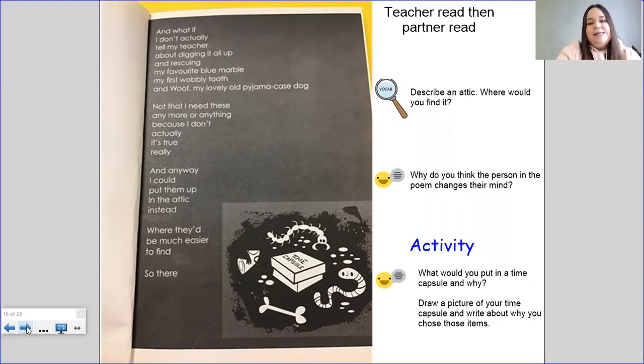Can you describe an attic? Where would you find it? Why do you think the person in this poem changes their mind about their time capsule?